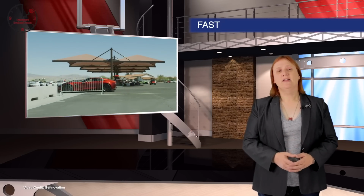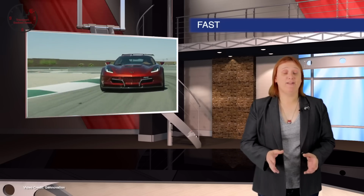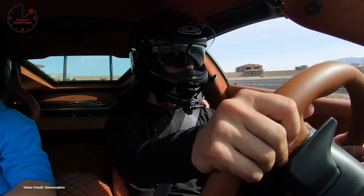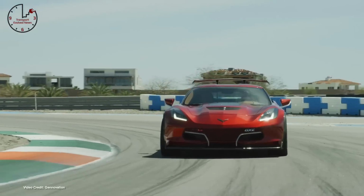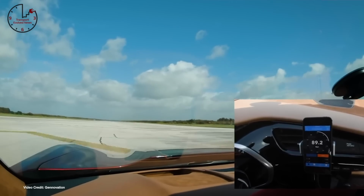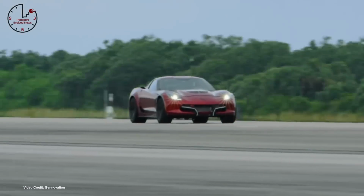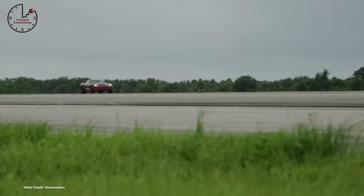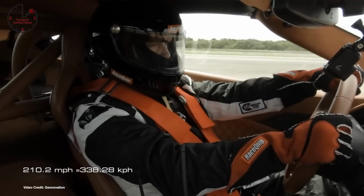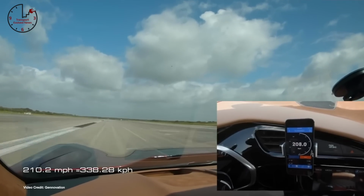And finally, the C7 Chevrolet Corvette is a fast car. A very fast car, and it's usually the epitome of high-speed, high-octane fun, for those who like that kind of thing. But this week, the Genovation GXE, an all-electric sports car based on the C7 Vet, set another record, becoming the fastest electric road-legal car, hitting 210 miles per hour, 210.2 miles per hour at a standing mile.